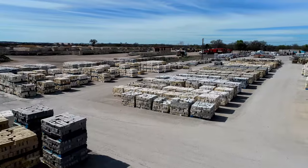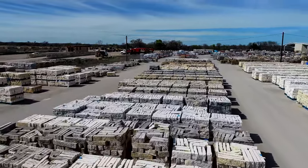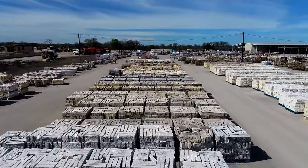For customers who would rather have their material delivered, we offer a delivery service for an additional fee within 150 miles of our location.